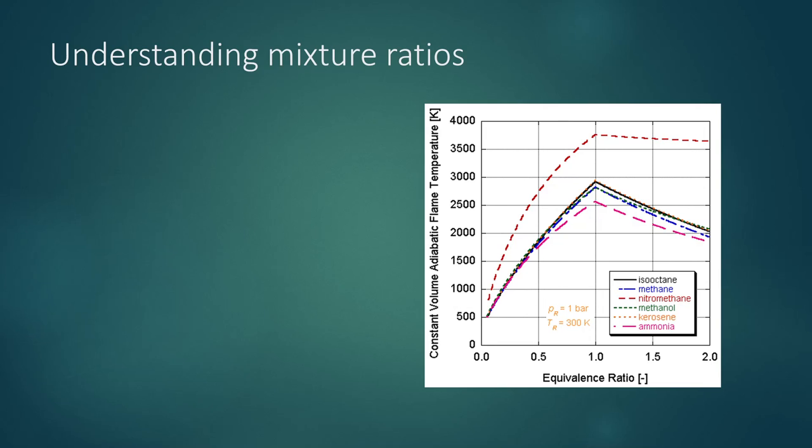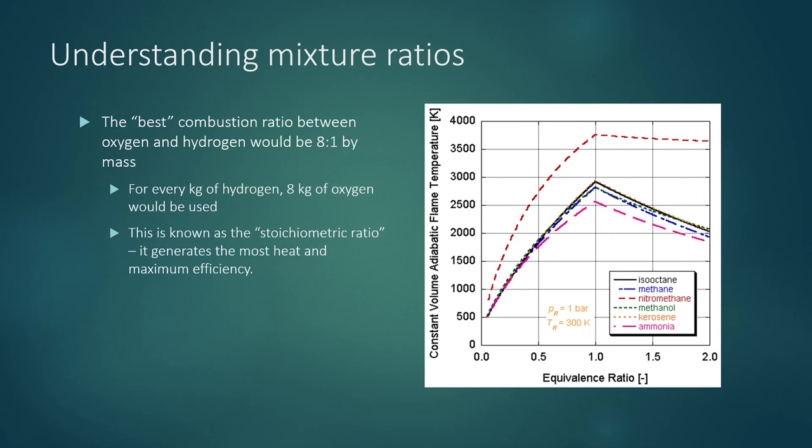I'd like to talk a little bit about mixture ratios, because this is a little bit confusing or surprising. If you've taken chemistry and you've looked at combustion, you've probably heard of something called the stoichiometric ratio. This is basically the ratio at which both the fuel and the oxidizer are used up fully. It turns out for oxygen and hydrogen, you'd need 8 parts of oxygen by weight and 1 part of hydrogen by weight. You put them all together and they all burn very well. That gives you nothing left over, and it gives you the most heat.